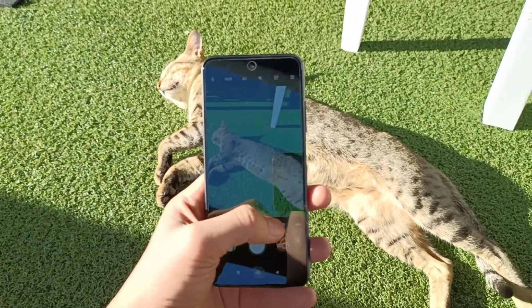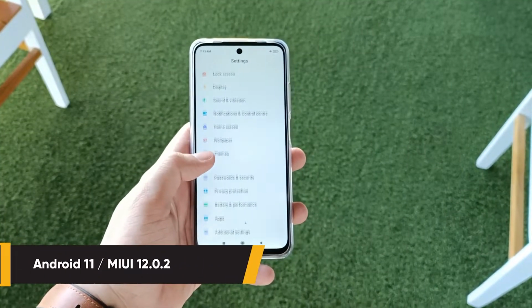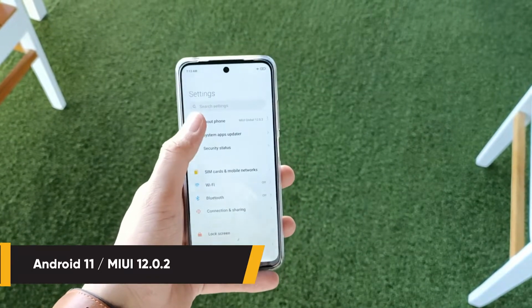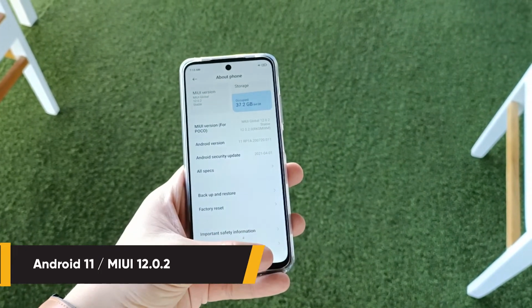Dahil pag pinipicturean ako, kahit itodo ko na yung brightness ko, hindi ko masyadong nakikita yung screen. Though there are parts na visible naman, pero hindi ganun kaliwanag. Or in other words, hindi siya lumalaban sa araw. And as I mentioned kanina, the display of POCO M3 Pro 5G is protected with Corning Gorilla Glass. Naka-Android 11 na rin siya and running MIUI 12.0.2. And as of this recording, meron ng available na update ng 12.0.4 which is around 371 megabytes.